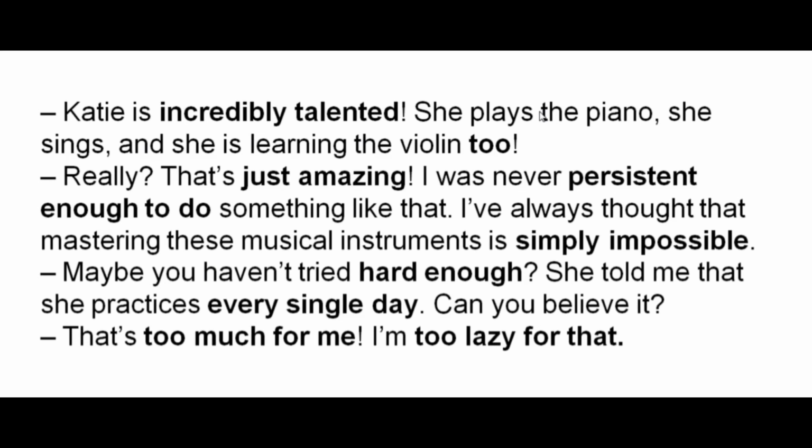Katie is incredibly talented. She plays the piano, she sings, and she is learning the violin too. Really? That's just amazing. I was never persistent enough to do something like that. I've always thought that mastering these musical instruments is simply impossible. Maybe you haven't tried hard enough. She told me that she practices every single day. Can you believe it? That's too much for me. I'm too lazy for that.